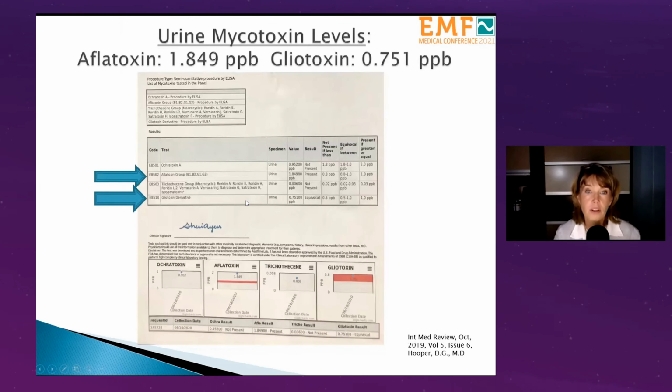When we look at his urine mycotoxins, I apologize, this is kind of small, but he has extremely high gliotoxin and he has high aflatoxin. These mycotoxins affect the intrahepatic circulation. They affect the gut and malabsorption. They cause villus atrophy, and they affect the nervous system, multiple systems. We find a lot of times the gliotoxin gets higher because they have a lot more yeast. When they've been in the mold, they get more yeast, and then it kind of snowballs as far as the gliotoxin levels.